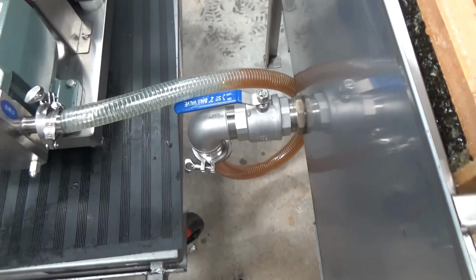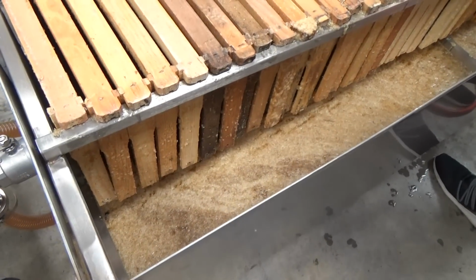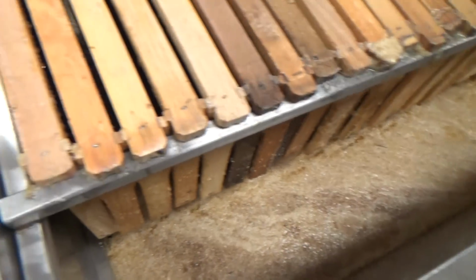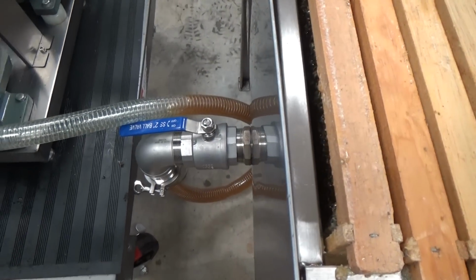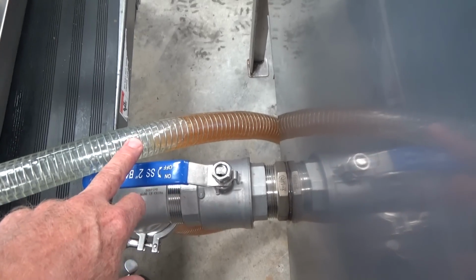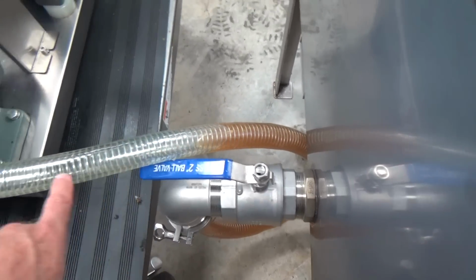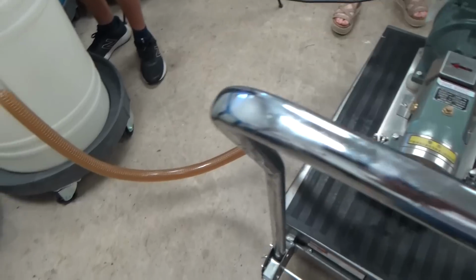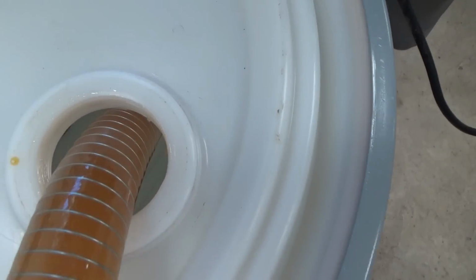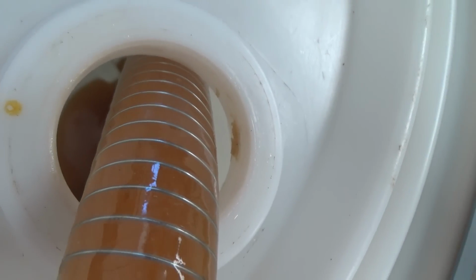I'm getting ready to turn on the pump from the uncapper right here. We're going to start pumping this honey out of this tank right here. So I let the hose just fill up at this point. It's just gravity pushing the honey down there, and it'll fill up, and then it'll start going into the drum.